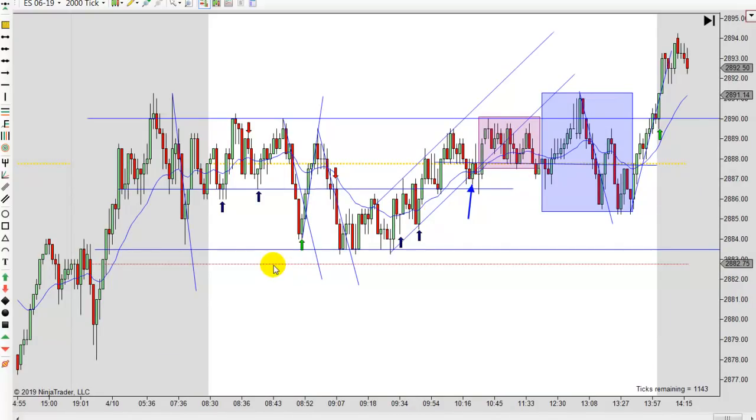Again, you can see the red line here is the close from yesterday, the yellow line the opening, so that was the gap in there. Notice we never quite filled that gap from this point. Notice how we never got down there, so there's still a little bit of a gap on the daily chart. Not much, maybe two or three ticks there.